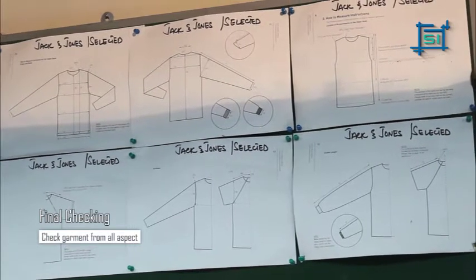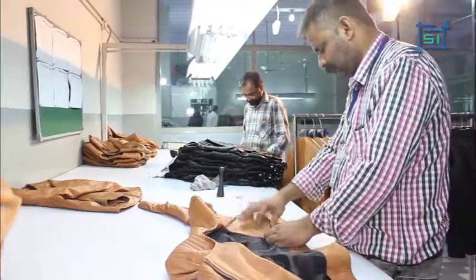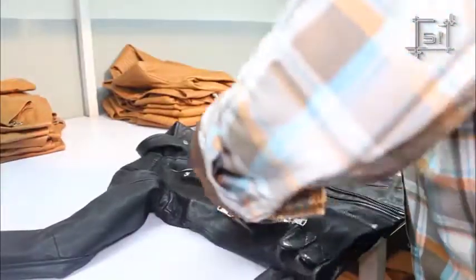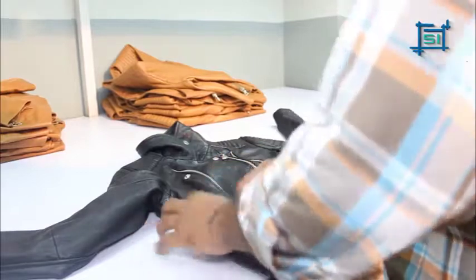Final checking. The final checking is to inspect the garment for its fabric quality, trim, fitting, and accessories quality as per customer's requirement.